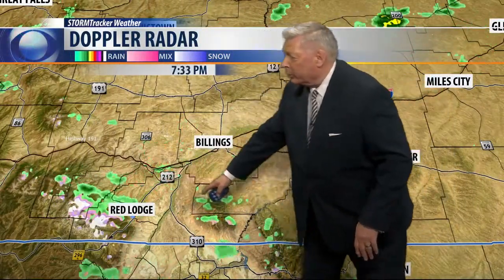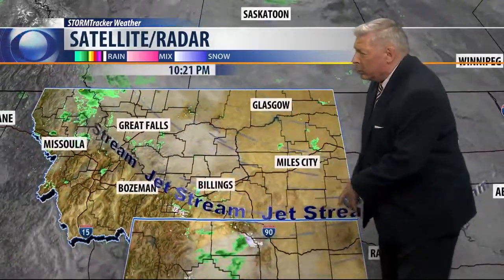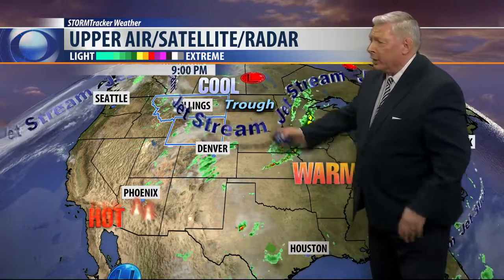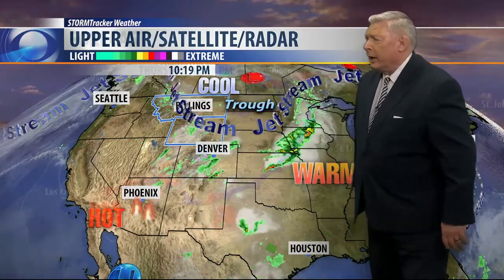Here's what's left now on the Doppler radar. Just a few widely scattered rain showers just off to the west, and it continues to follow the jet stream right on out of the region and in towards the Dakotas tonight. And so that's all part of an upper level trough that was over here earlier on. It's now starting to shift in towards Minnesota and the rest of the upper Great Lakes states. So cooler air behind that, and that's what we had today, the cooler temperatures.